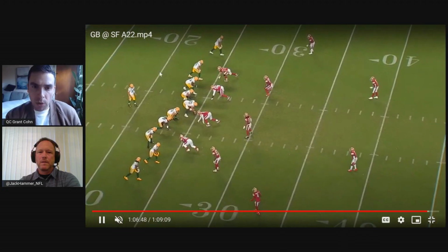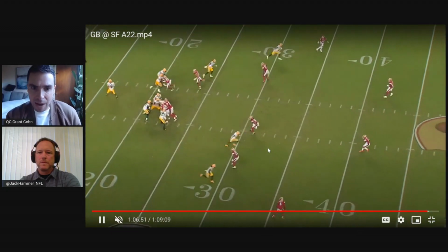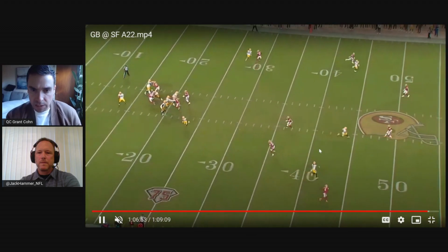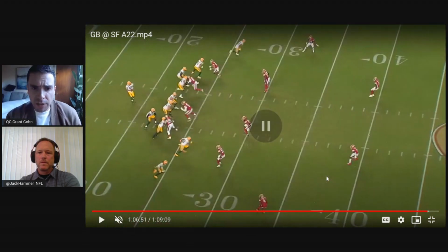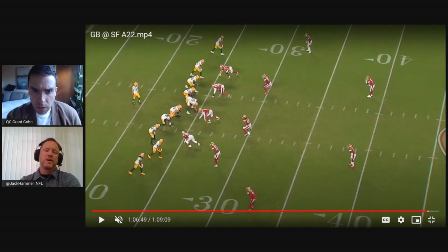And then we've made this point before. You're calling a soft zone coverage. I don't like that. You're letting this guy get a free release into the secondary. No one's covering Davante Adams. Another thing, though, look at the placement of the linebackers. Fred Warner's got to turn and run.